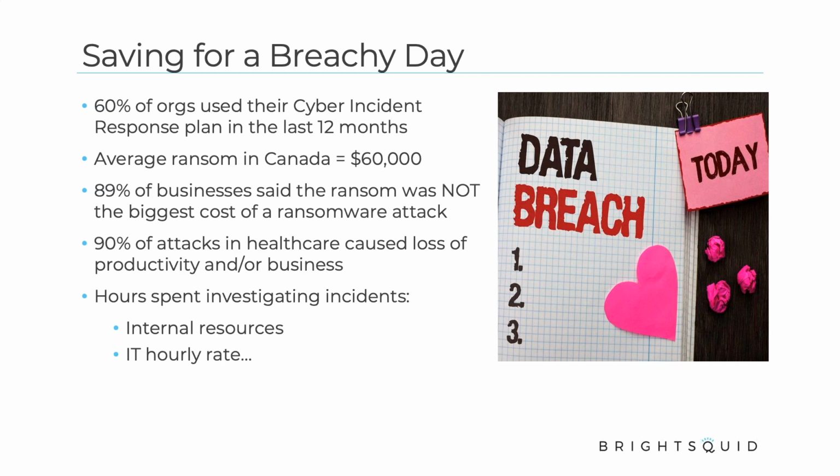It's actually trying to fix the problem, working with IT, sending out notifications. If you're using email, for example, to send patient information, and that's what happened, and your privacy impact assessment says you shouldn't, or the privacy commissioner says you shouldn't, or HIPAA says you shouldn't, there may be fines associated with that. All that kind of stuff starts to add up pretty quick. And 90% of attacks or privacy breaches in healthcare even cause loss of productivity in business. You now have people trying to help clean that up, doing the investigation. They're not doing the work of running the clinic day to day, and now you're falling behind in what you're able to accomplish. That's internal resources, IT hourly rate, that kind of stuff.